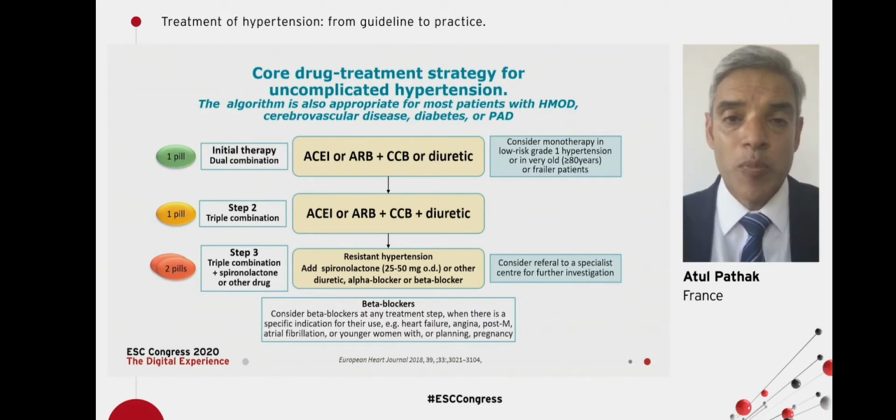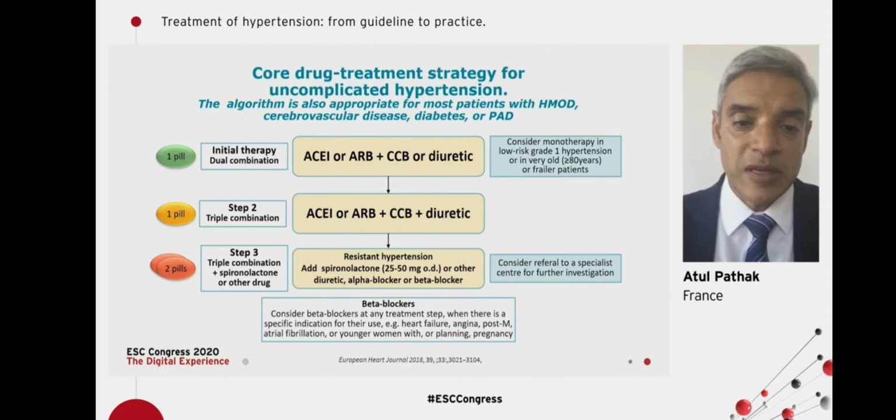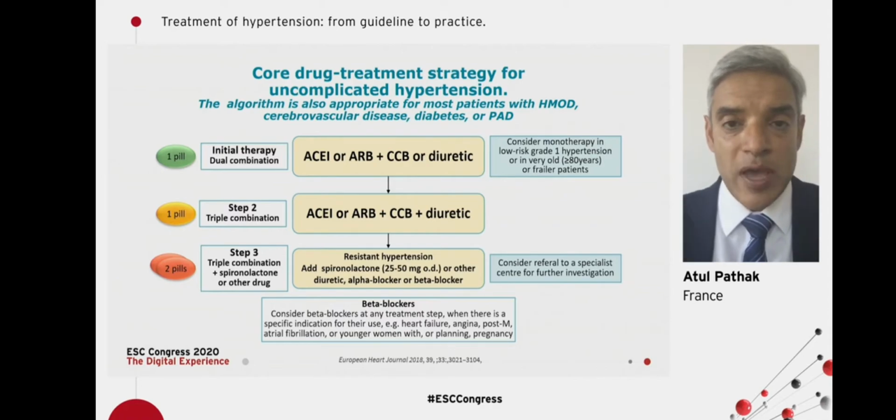If you are unable to bring the blood pressure down in this patient, you are identifying a patient with resistant hypertension, and you might add spironolactone starting at 25 milligrams and trying to tailor the dosage to 50 milligrams. So this is, I think, the basics. This is how you want to treat, let's say, all hypertensive patients. This algorithm is also appropriate for patients with target organ damage, with cerebrovascular disease, with diabetes, or peripheral arterial disease.